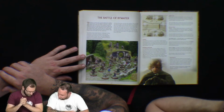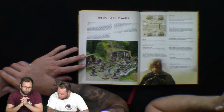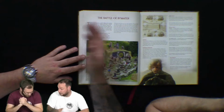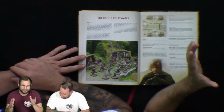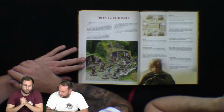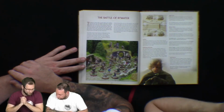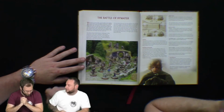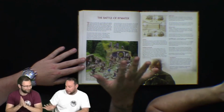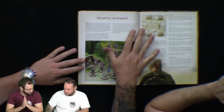I think this is the biggest one. I think there's 24 hobbits in here. And that's on a 2x2 again? That's on a 2x2. So you've got quite a few models in a relatively small space. So I'm looking forward to playing that one out. I cannot wait to film these. I know that these are going to look beautiful on film.